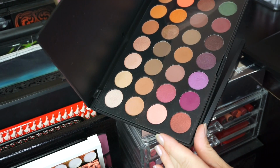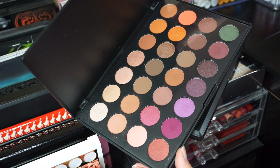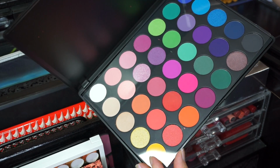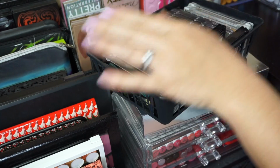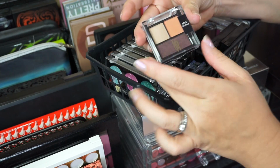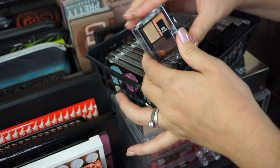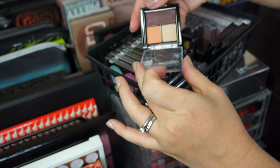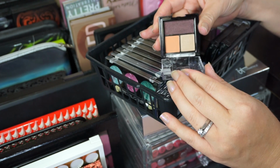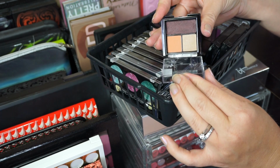This is the Jaclyn Hill Favorites. I love this palette. And then I also have the 35B, because you know me, I have to have some color in my life. I go through this little basket of goodies. I have lots of little different things in here. This is Radiance. It's from the Wet n Wild collection. This is more for the darker skin tones, but I love the little array in here.